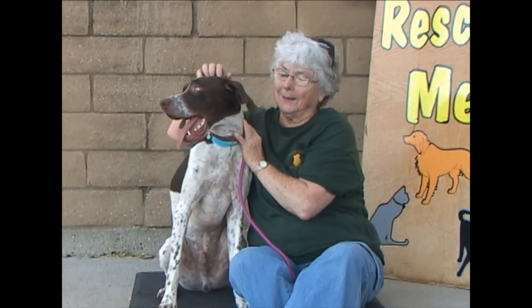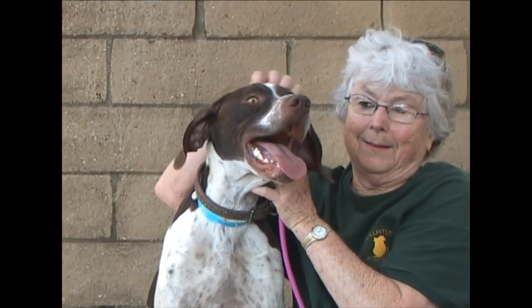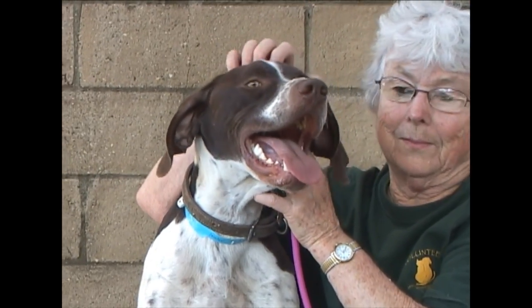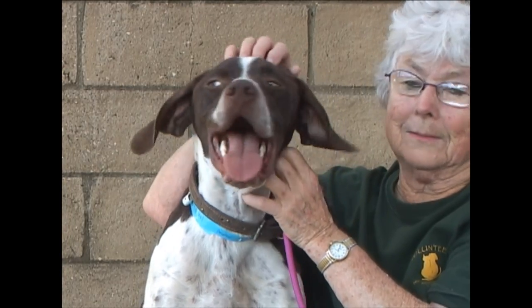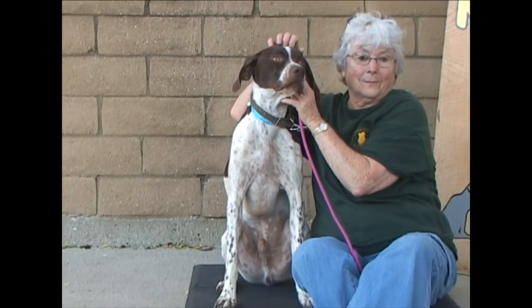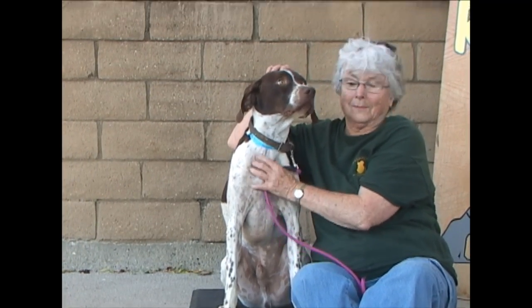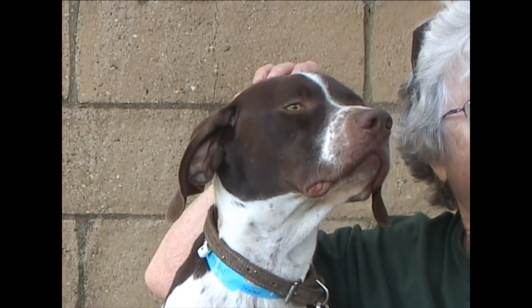I know, because I've spoken to some of you, there are pointer fans out there in the community, and we have a very good-looking pointer here. He came into the shelter on the 12th of October from, let me see, Highway 46 East, so somewhere in the North County this guy was picked up. He's a very handsome dog. ID number 188241.